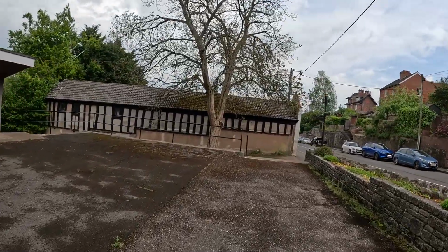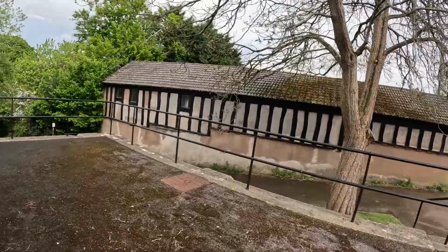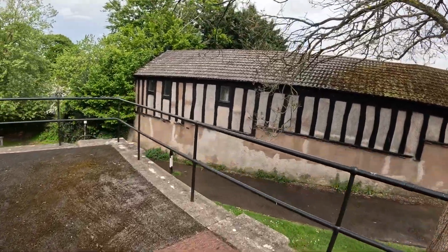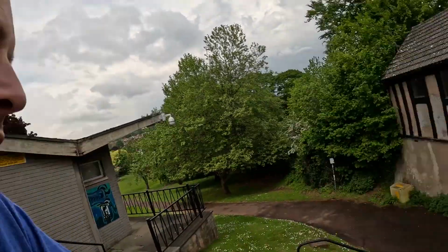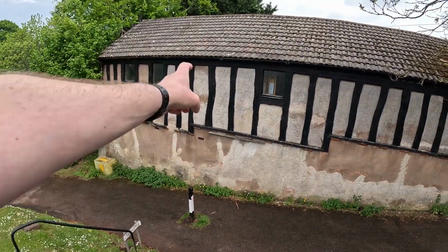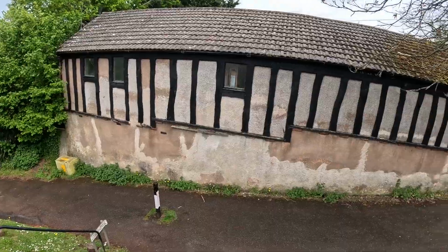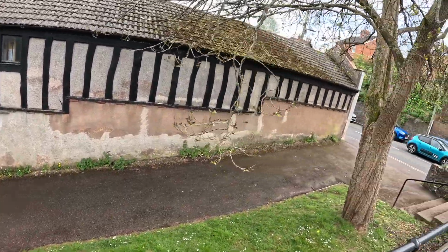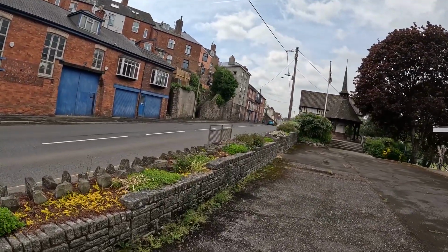And here is a bit of a closer view of that other old looking house. So filled in with concrete, so it's not that old. It's like a hybrid of old and something ugly from the 60s. I wonder what would have been between the black wood in the past as opposed to what's here now. High Street up that way.